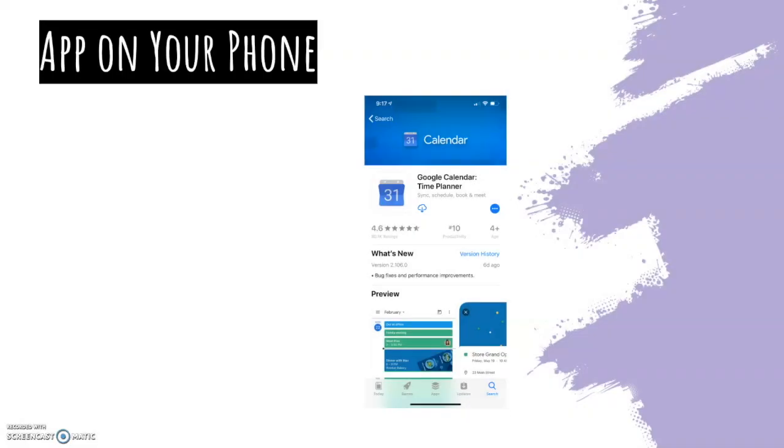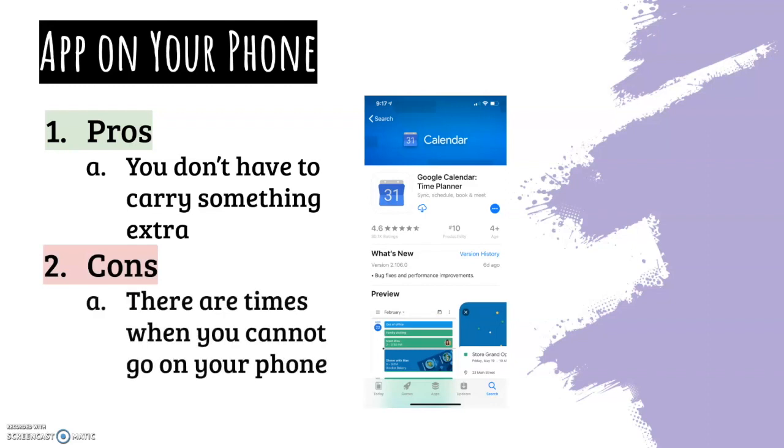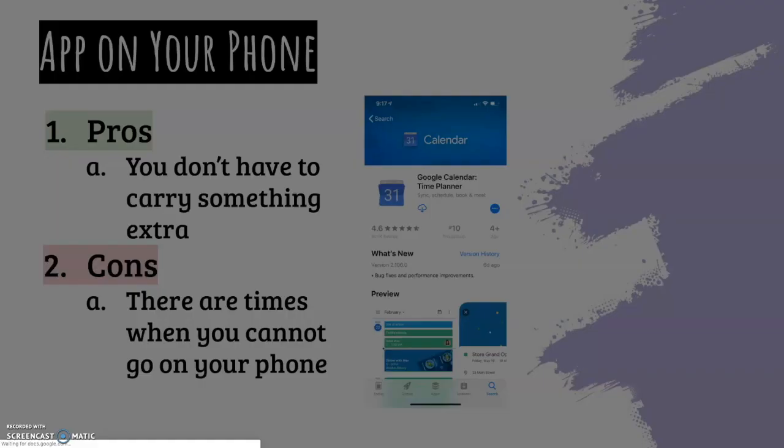The last system you can use is an app on your phone, Google Calendar being a prime example. The pros of this are you don't need to get anything extra or carry anything extra. Most of us have our phone on us at all times. A con: you can't always be on your phone, especially in a class where you're not allowed to be on your phone. How do you put your homework in? And hopefully not forget it.